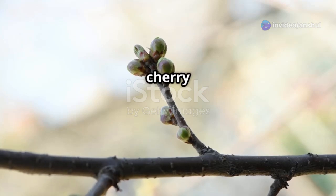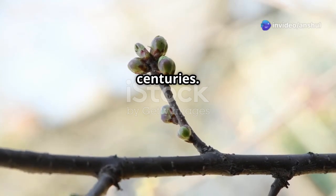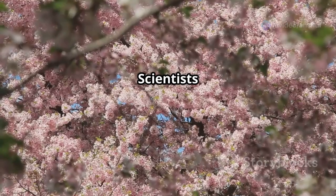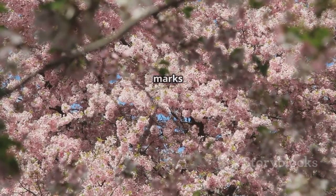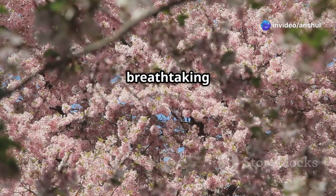The journey of the cherry blossom from bud to full bloom is a fascinating one. It's a process that has captivated botanists and nature enthusiasts alike for centuries. The transformation is not just a visual delight but also a marvel of nature's intricate design. Scientists have identified 6 distinct stages in this process. Each stage marks a significant step in the life cycle of the cherry blossom, contributing to its eventual breathtaking display.